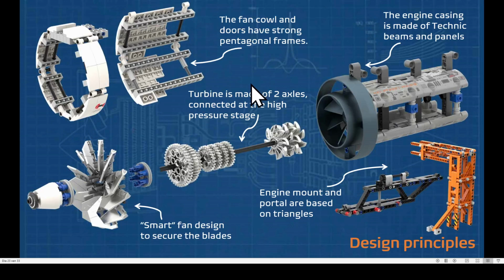Well, here you can see in short a few design principles, and if we go here to the portal, it's all made of triangles. Triangles are the strongest form in engineering. You also see that for the engine mount. And if you look here on the left, you see the engine cowl, and that was really hard to design, and it took a lot of designs to get here.